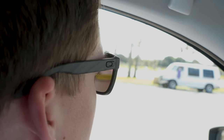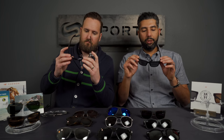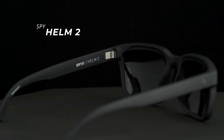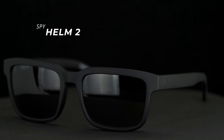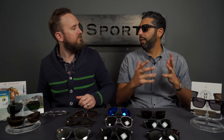So from there, I think we're going to jump into a really cool pair of glasses from Spy called the Helm 2. This is the updated version of the Helm. It's got a little bit of grip where you need it, super strong temples, super strong barrel hinges, just a beautiful pair of sunglasses, super cool. Kind of similar looking to the Holbrook. So that's the Helm 2 from Spy, and yeah, we like those a lot.